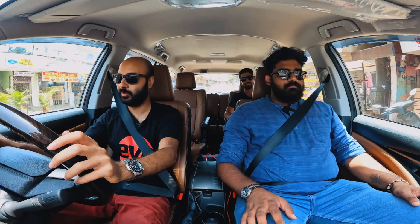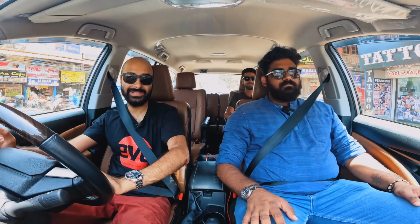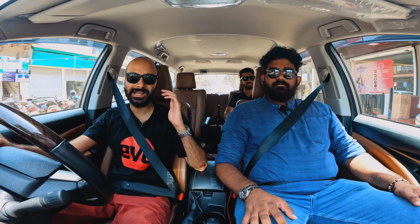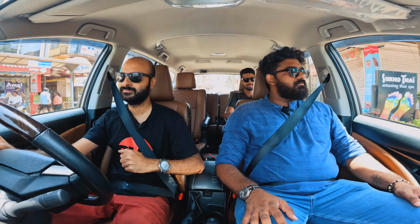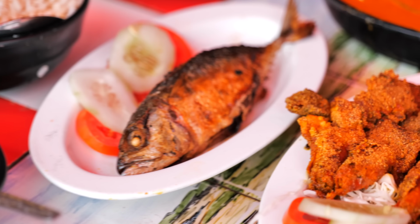Finally in Goa. It's been a while since any of the boys in office have taken a break, and we decided it was time for one. So we threw our bags into this Toyota Innova Crysta and drove down to Goa. Life is just generally better in Goa. You've got the beaches, you've got the greenery, you've got the brilliant food.